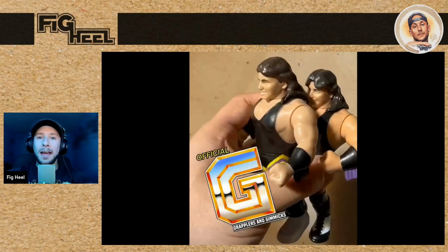I am a big fan of retro figures, but mostly from the new gen era now. And Mr. Grapplers and Gimmicks himself, Mitch from Hastel Toy, showed off some samples of the upcoming New Rockers, Marty Jannetty and Leif Cassidy. A little teaser. We didn't get a full view of the figures, but they do look really good. Notice the different boots. Notice that they look similar, but also different at the same time. Very excited to get these. I love the tag teams. I love the 2-packs, so I cannot wait to see more of these New Rockers.